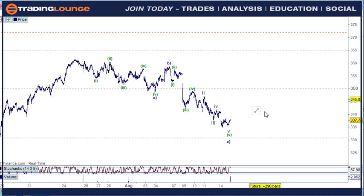So what we're looking for here is something substantial, a nice impulse wave to the upside. But this particular pattern here is very common throughout the markets. And yes, it could get more bearish.